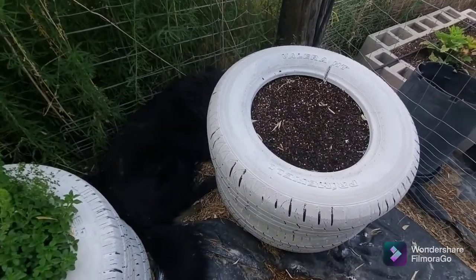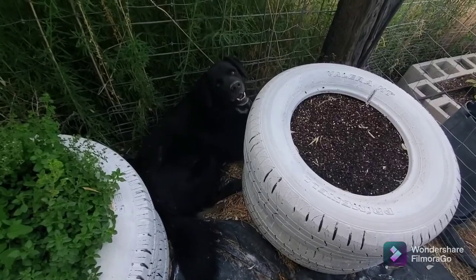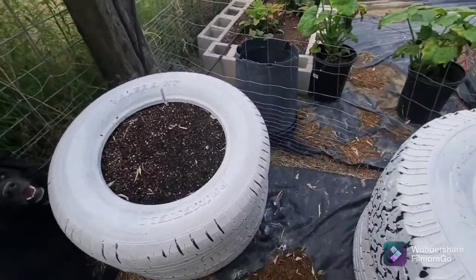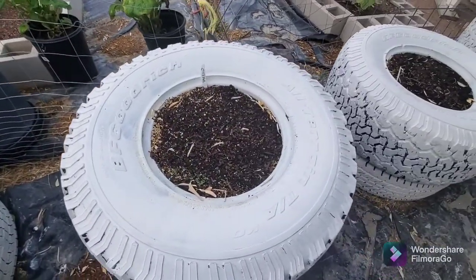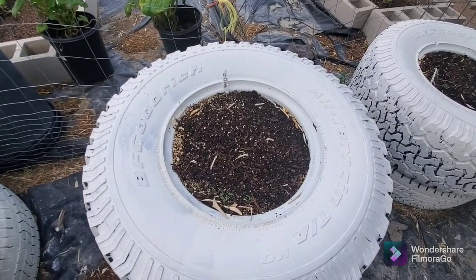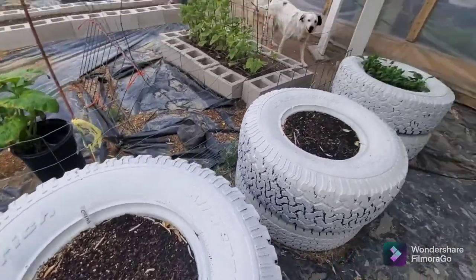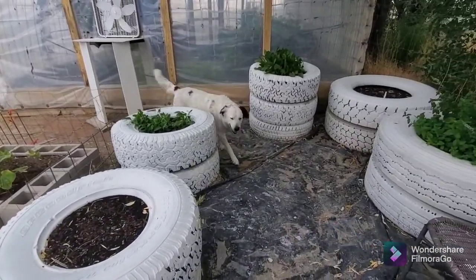And there's my Bocce. There's my little Bocce dog. He's always checking everything out. My chickens must be laying eggs. You can hear them in the background. Sugar, quit that. There's my other garden dog, Sugar.